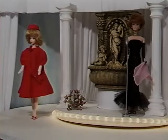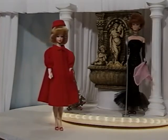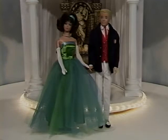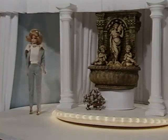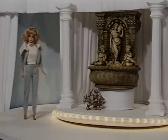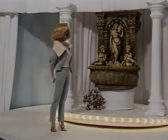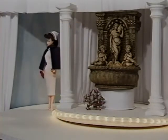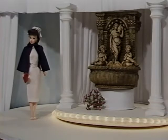Fashion number 939, Red Flare. Although there were many to follow, this is the original Barbie formal, fashion number 951, Senior Prom, with Ken in fashion number 1411, Victory Dance. Fashion number 940, Mood for Music. Fashion number 991, Registered Nurse.